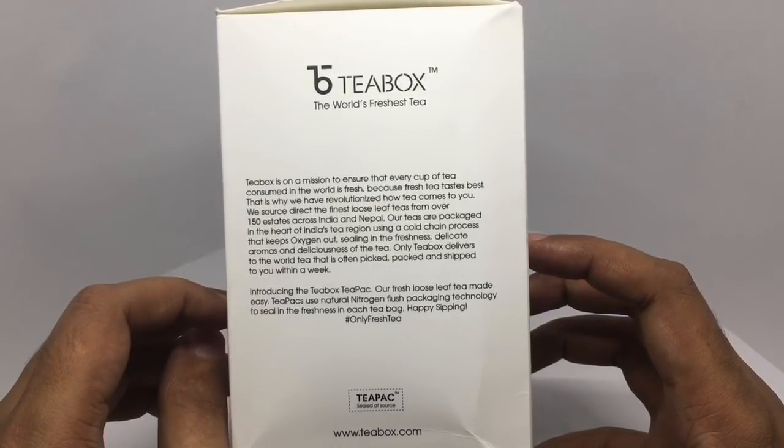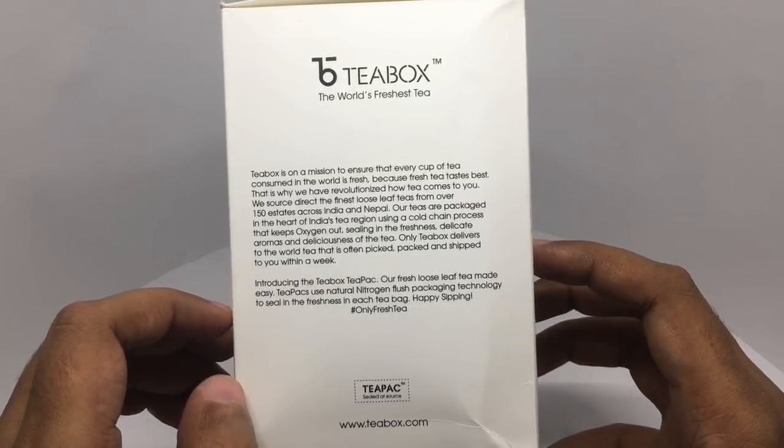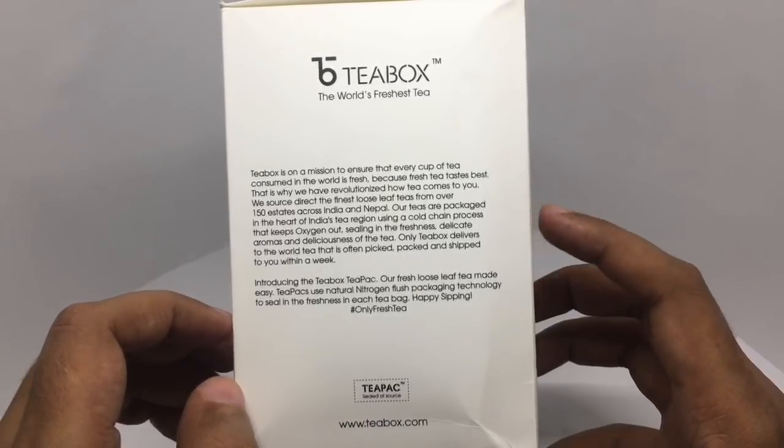Teabag, our fresh loose tea made easy. Teabag uses natural nitrogen flush packaging technology to seal in the freshness in each tea bag. Happy sipping.